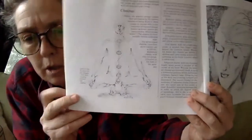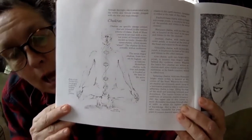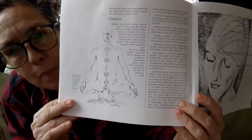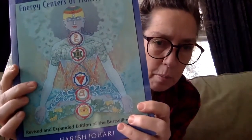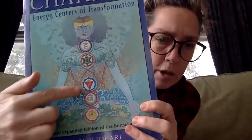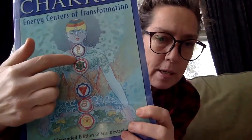So here's a good picture of the seven chakras. And this is one of my favorite chakra maps. I'll show you the other drawing in just a second. Here's another one. I'll give you guys the names of the books and everything at the end. And this one also has Ida and Pingala going around the outsides of the chakras. So that's nice.